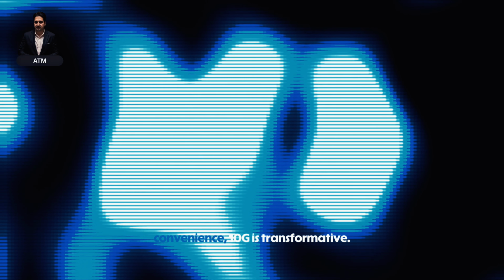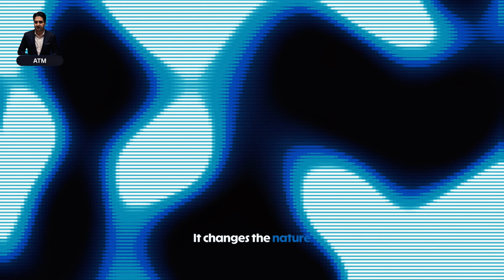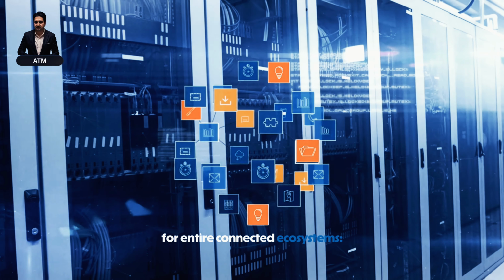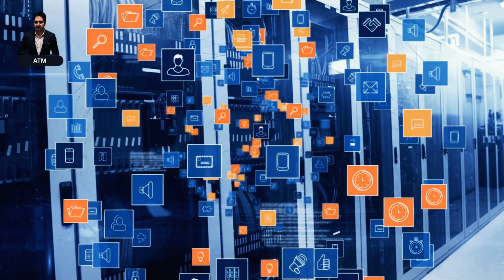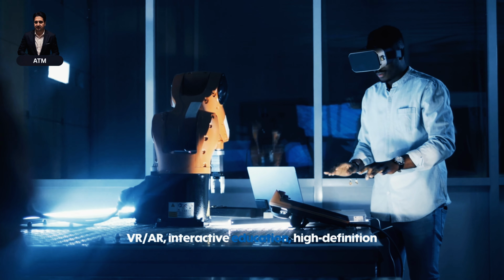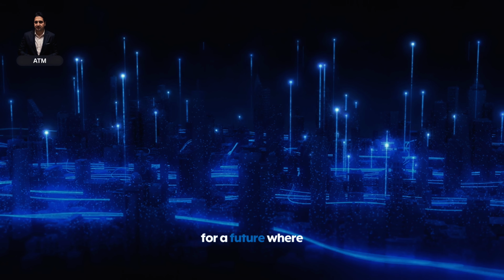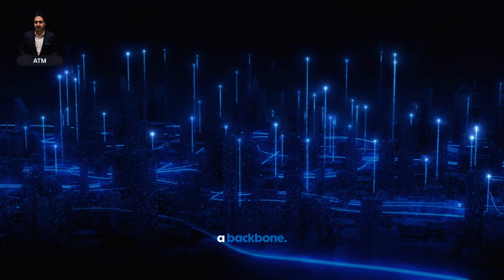Beyond raw speed and convenience, 10G is transformative. It changes the nature of what broadband can achieve. It supports not just entertainment, but the backbone for entire connected ecosystems, smart homes, real-time cloud services, and remote work. It also enables telemedicine, VR/AR interactive education, high-definition surveillance, and industrial automation. 10G lays the foundation for a future where digital infrastructure is not just a luxury, but a backbone.